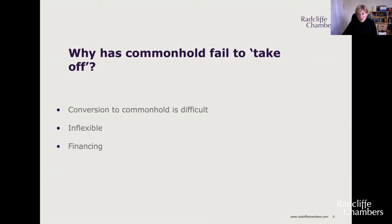We also, as I've mentioned, need to have a mechanism to make sure that unit holders are being fairly charged, so really that you're only paying for the services that you use. But also the really big thing about financing is mortgage lenders.